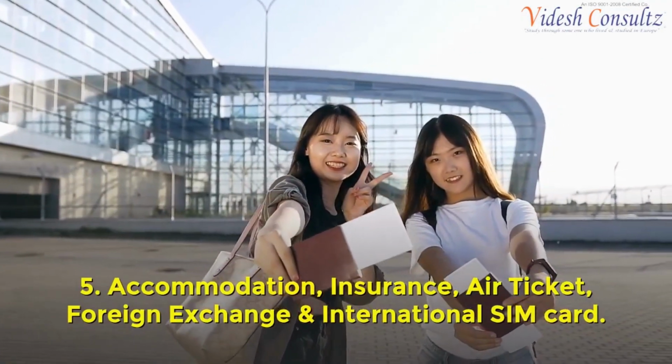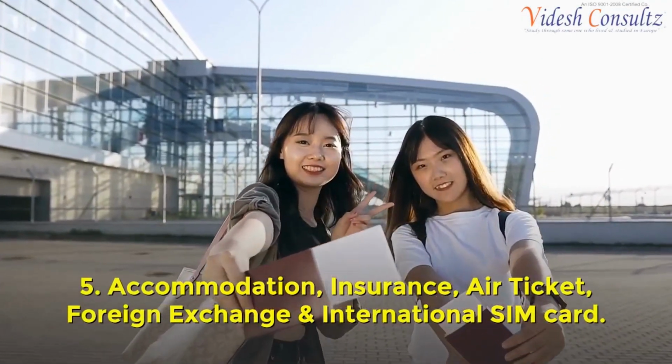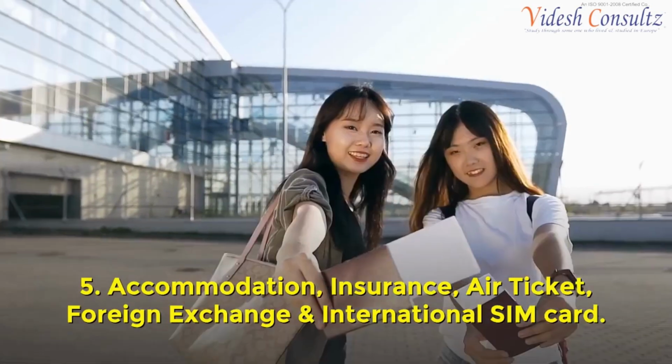5. Accommodation, insurance, air ticket, foreign exchange, and international SIM card.